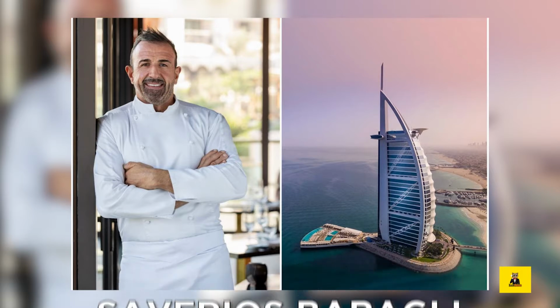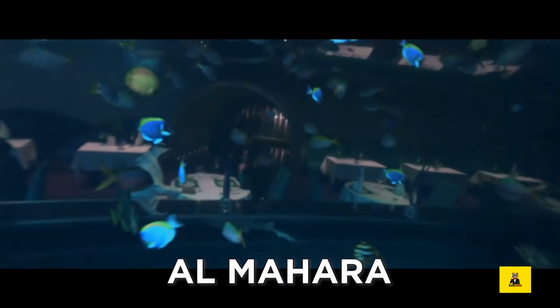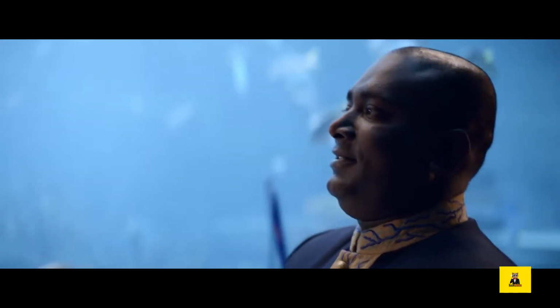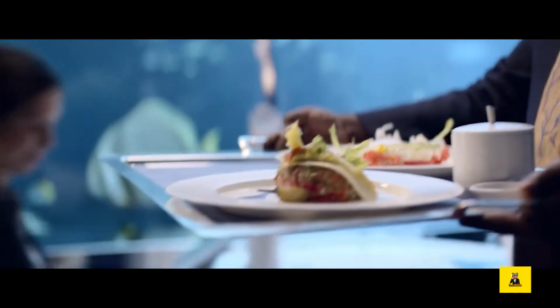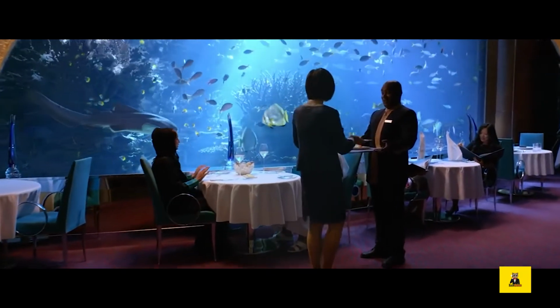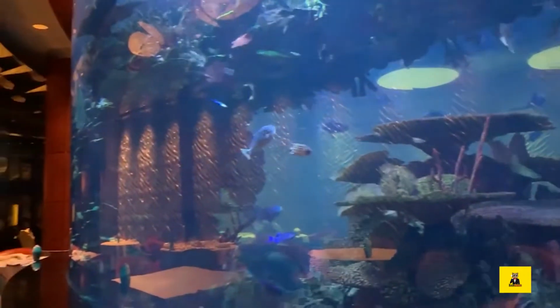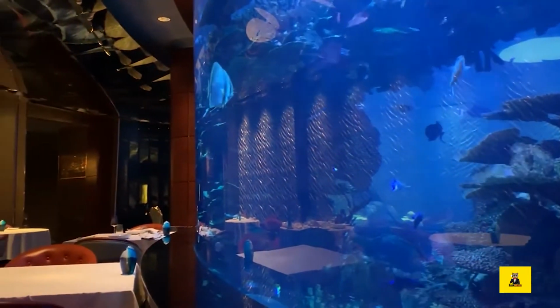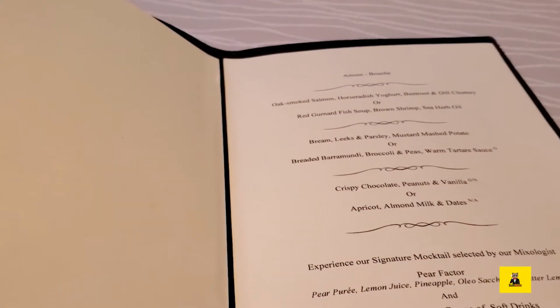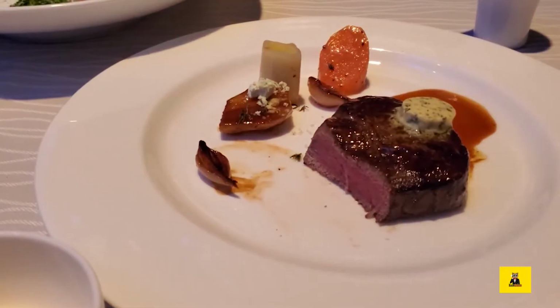But the hotel's flagship restaurant is the Al Mahara, which means the oyster shell. The Al Mahara is a seafood restaurant, and to elevate your dining experience, it features a large aquarium from floor to ceiling that offers the view of beautiful corals, fishes, and marine wildlife as you dine. The Al Mahara can be accessed via a simulated submarine voyage. You can choose between a variety of dishes such as line-caught sea bass and seared Angus beef.